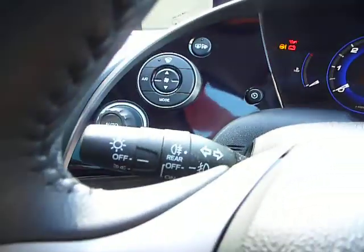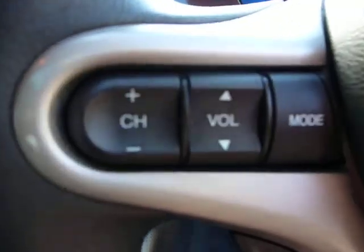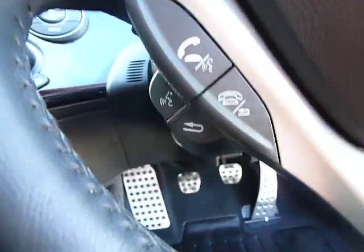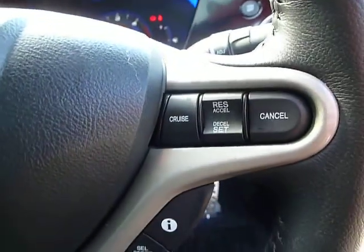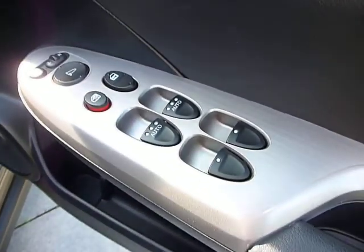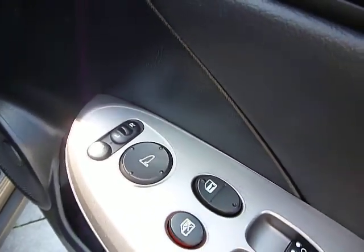It has automatic lights, rain sensing wipers, steering wheel mounted audio controls, Bluetooth hands-free connectivity, the satellite navigation is also voice activated, steering wheel mounted cruise control, and as you can clearly see, this diesel has only covered 34,120 miles from new. It has electric windows front and rear, electric heated and power folding wing mirrors.